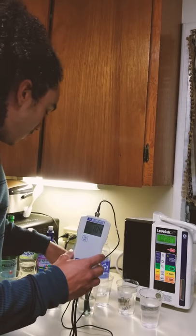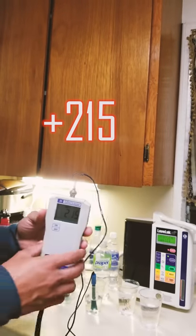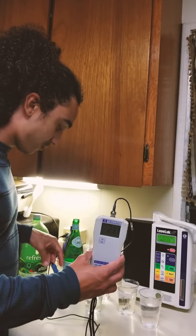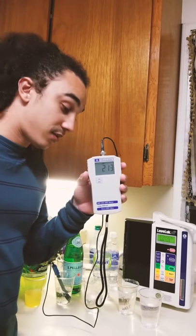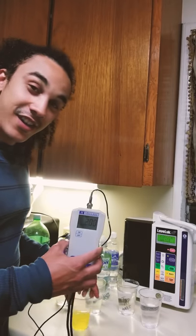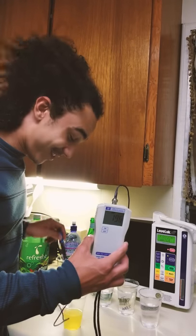Now for those of you who like to drink Propel fitness water, 214. My homies that drink sparkling water. So all this stuff is oxidizing you. It's not helping your body consume antioxidants. Everyone knows that soda is terrible for the insides, terrible for the human body, but hey, we drink it anyways.